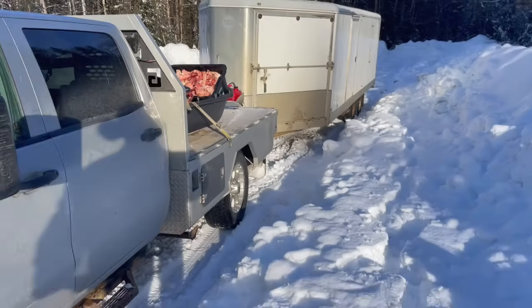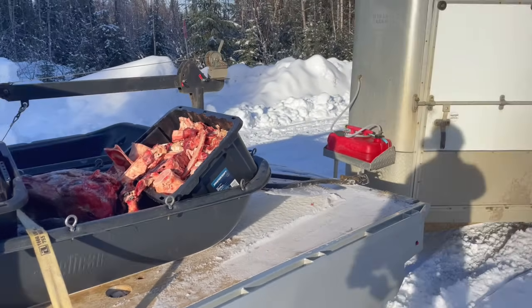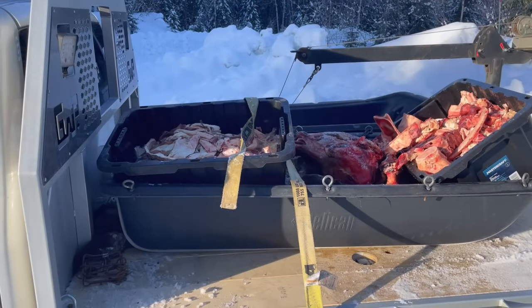Okay, back to the truck to grab some bait. Here the others are coming, so we'll get this offloaded and on our way.